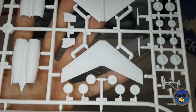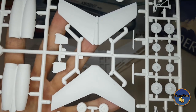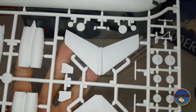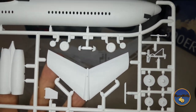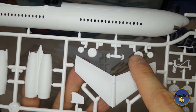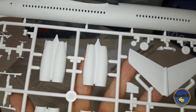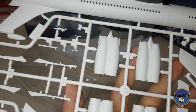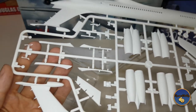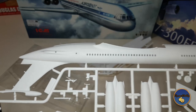If you take it closer, you will see that the actual cast is pretty damn good. Edges are nice and clean. The attachment points are small, not that thick like AirFix does. Pretty good. Here we go. We got this little Ukrainian company making incredible pieces of just engineered plastic.